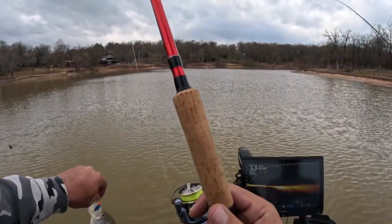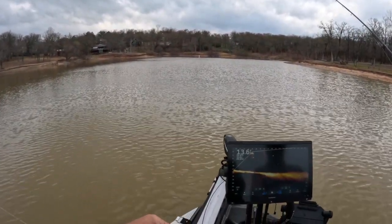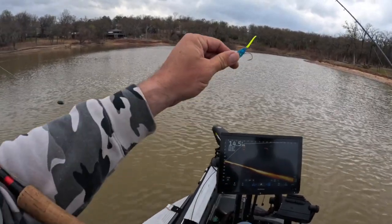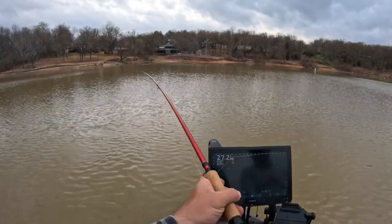Hey, the trolling motor works and this bait works. Brush Pile Jigs hooked us up with those. Yeah.